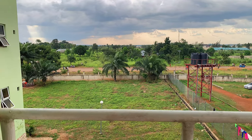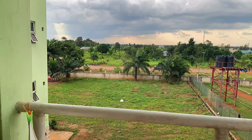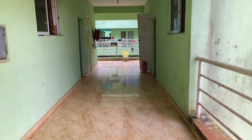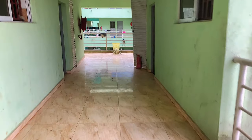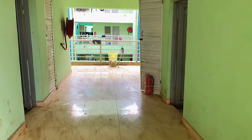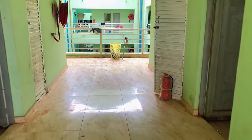Okay, then to my left, this view here is just the road leading to the school. And then let's finally get to know what the room looks like. So let me take you to my room. Let's go.